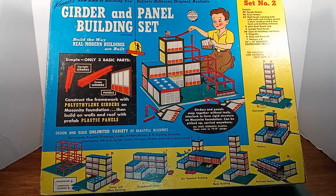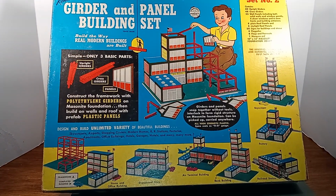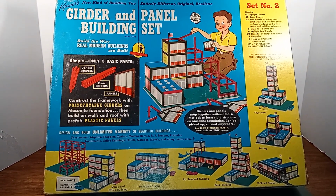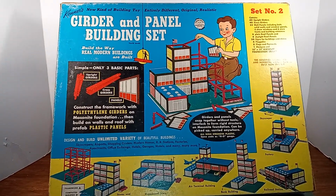I'm your host, Iggy, and today we're going to look at the Girder and Panel Building Set by Kenner Toys. Now, this particular toy is copyrighted, or trademarked rather, in 1957, and it's manufactured by the Tenor.